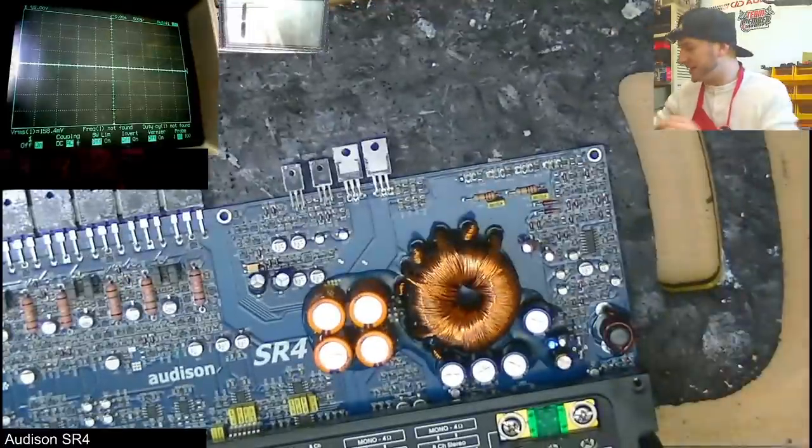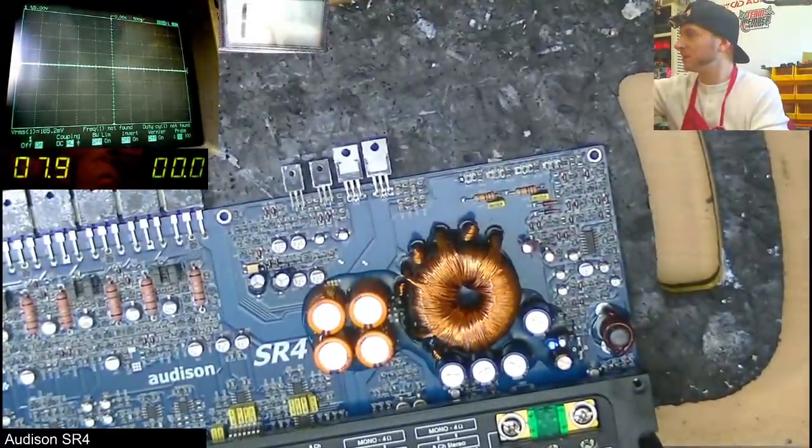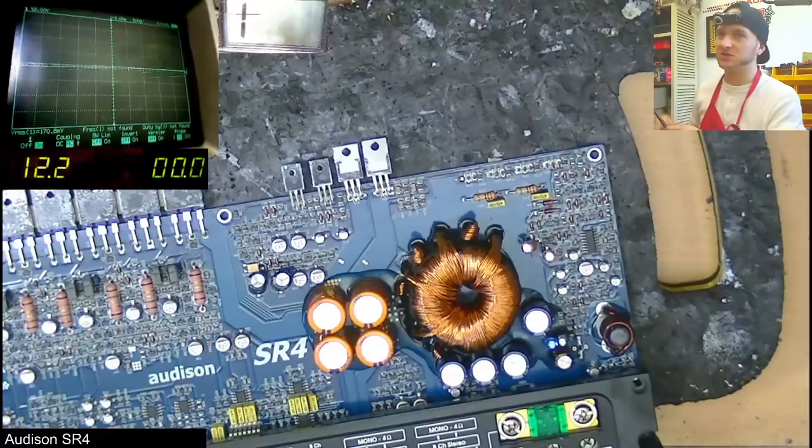Okay, power wires are in. Let's take our oscilloscope probe and turn on our power supply. We have no current draw there at all without the remote connected. That's good, got up to 12 volts to start with. We have no FETs in, so it's fine.